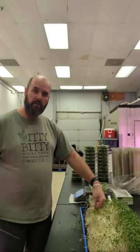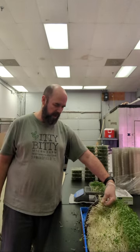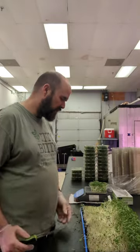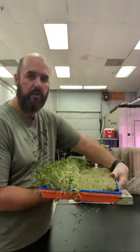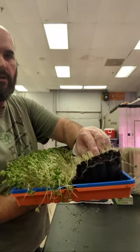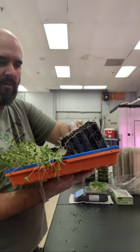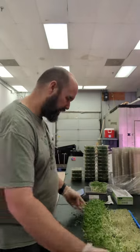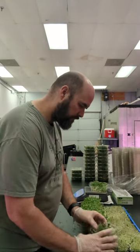This is good too. I don't know if you can see that, but this is a perfect time to harvest. I can just pull the mat up. That means there's no moisture holding it down. It's dry, ready to harvest. Look at all them roots down there. It's good to go. That's a good way to check it if you don't know. If it's still wet, it'll start pulling apart.